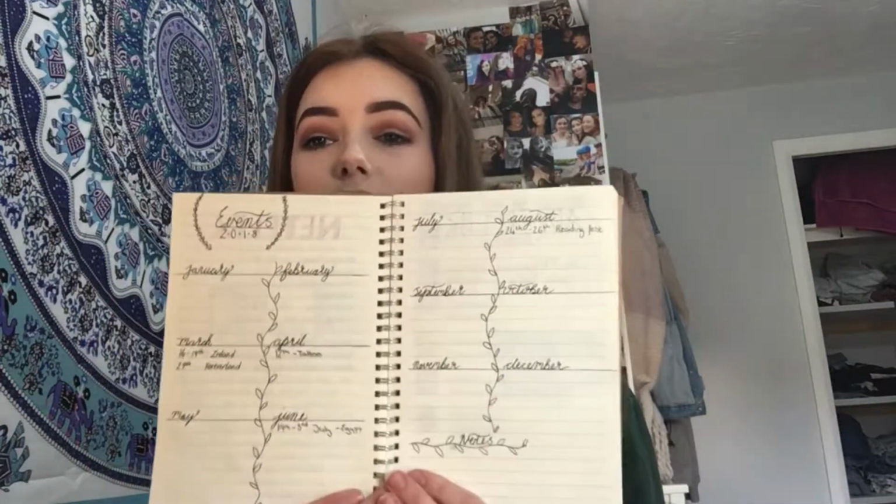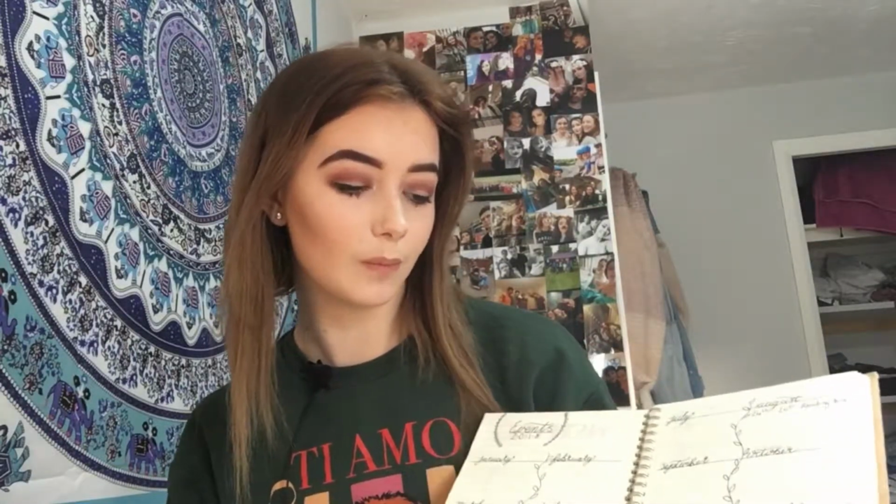After that we have events, which is similar to the future log. It's a bit smaller. It's all on a two-page spread. So this has the bigger things, things I've had to take time off work for, or had to plan in advance.